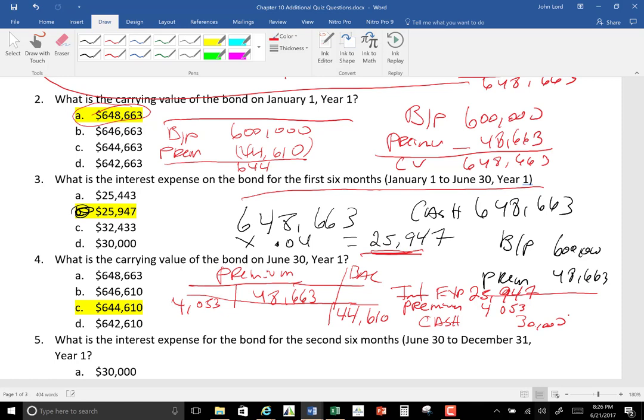644,610, because I add the premium, don't I? So I don't know why I put the premium in parentheses, because it's not being subtracted. It's being added. The premium gets added. 44,610. Premium gets added, right? Gets added. Okay. Now, as I said, that's the long, hard road towards getting that right answer.